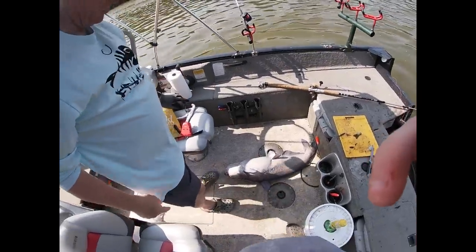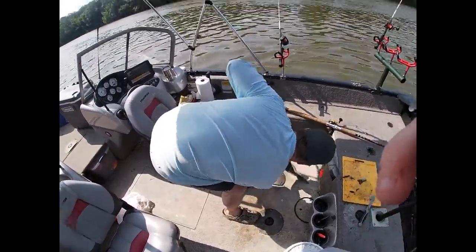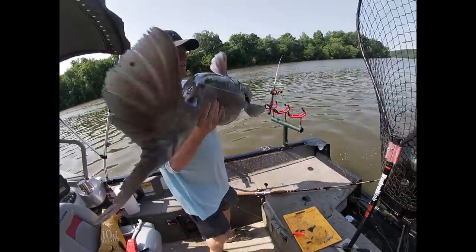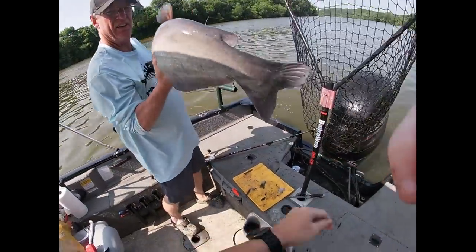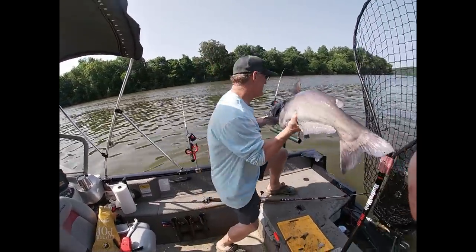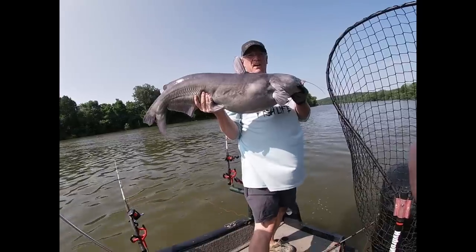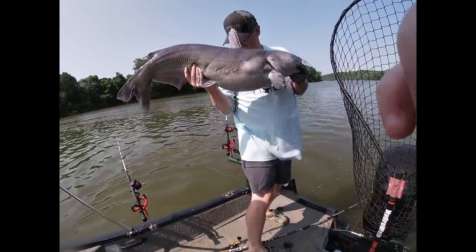All right, grab him by the mouth and hold him up for the GoPro. People are gonna say, that's the same fish. Why are you thinking? Oh yeah, nice. Okay, let me take some pictures.